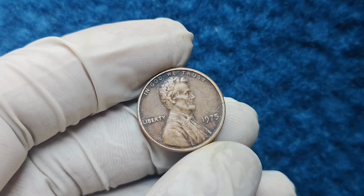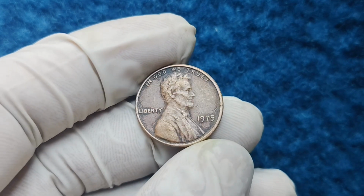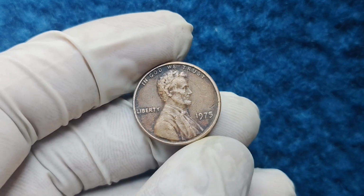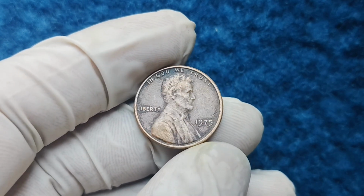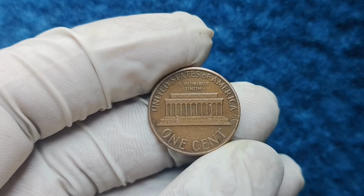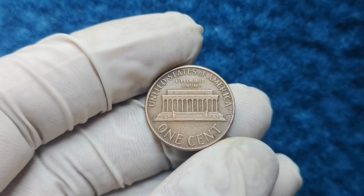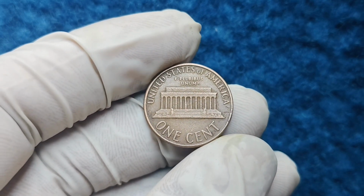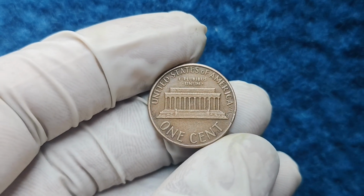Alright, let's talk about what makes this specific penny worth a fortune. The 1975 Lincoln Penny was minted in Denver, which is what the little D under the date stands for. Most of these pennies are only worth face value, but a few rare ones have errors, high-quality strikes, or special metal compositions that make collectors go crazy. The holy grail of 1975 pennies is the one with a double die obverse, DDO, error. What's that?